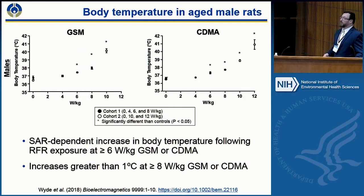To look at the graphs, what we see is a more robust effect in the aged male rats than what we saw in the young male rats. Again, as we increase SAR there is an increase in body temperature, with statistically significant increases at 6 watts per kilogram and above for the older animals. The increases at 6 watts per kilogram were below the 1 degree C defined cutoff that was considered an excessive thermal increase. But for the exposures at 8 watts per kilogram and above, there were increases above the 1 degree C cutoff. And this occurred for both the GSM and CDMA exposures.